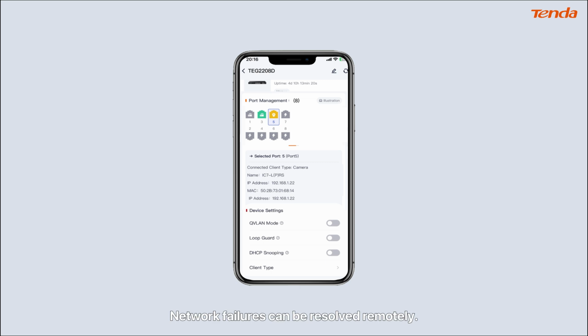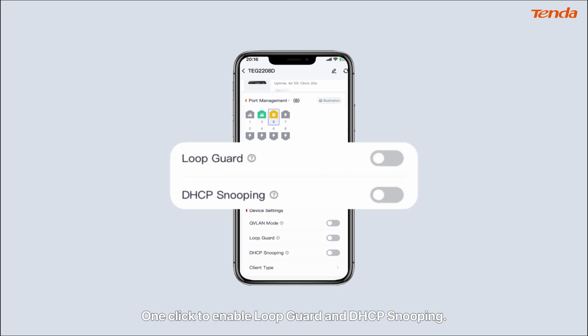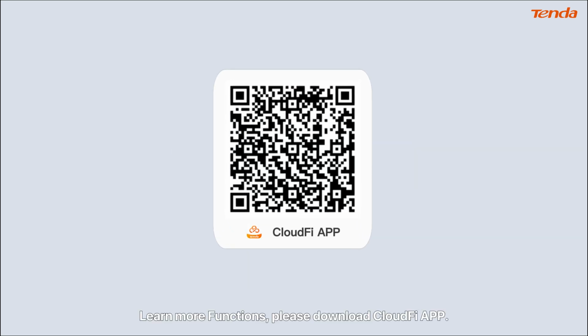Network failures can be resolved remotely. One click to enable loop guard and DHCP snooping. Learn more functions, please download CloudFi app.